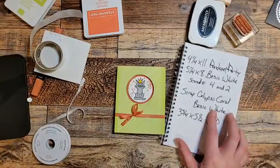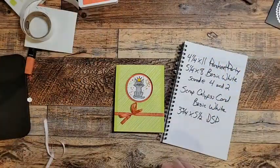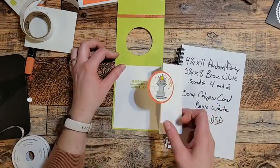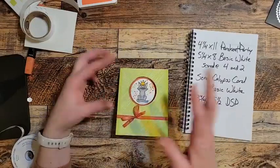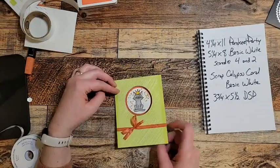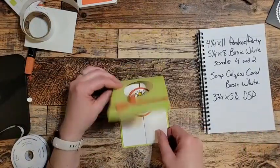If you'd like to take a screenshot, there are the measurements of everything. Super cute, right? I love it. And I love this fold. I think it's a really easy mailable card also. Not going to be getting in your way a whole lot. And I don't like fun folds that are hard for people to figure out. People could figure this card out.